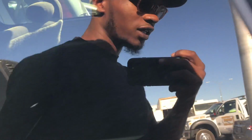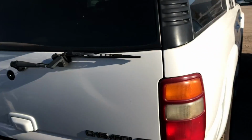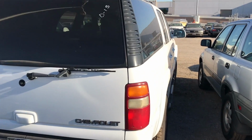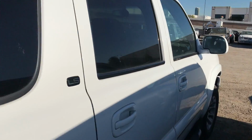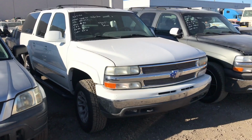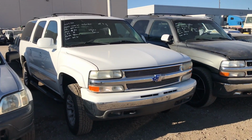I think it's a really good truck. It is the third row, so it is the XL version. But man, it does look really good, guys. You guys let me know in the comments what you think about this truck right here. Man, this is the cleanest Suburban I've seen at an auction, period. This thing is cleaner than newer trucks, and this is a year 2000. Wow, so I'm sure this one will run good. It looks good inside. Looks like they took very good care of it. So yeah, we'll see what that goes for.